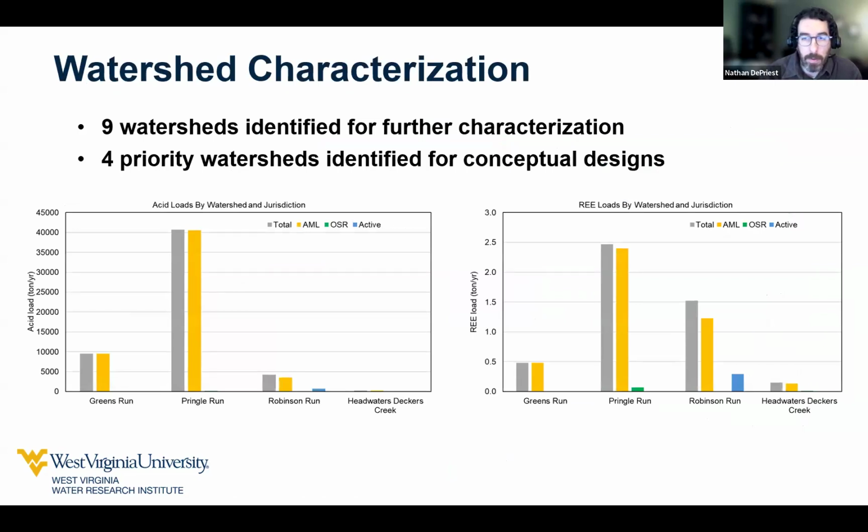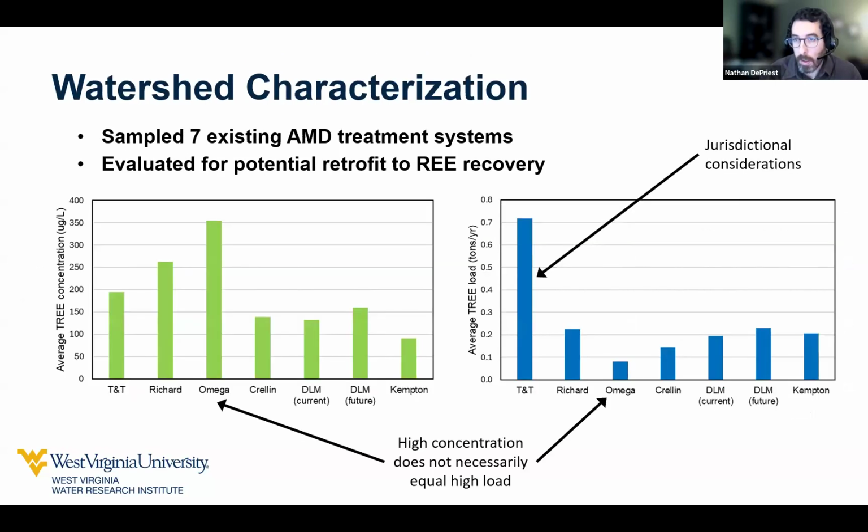From all the sampling we've done so far, we have about 9 watersheds on deck for further characterization. Right now, we're actively looking at 4 of those watersheds, and you can see results on acid load on the left, rare earth load on the right for each of those watersheds based off the jurisdiction of the AMD sources, which we always have to worry about.